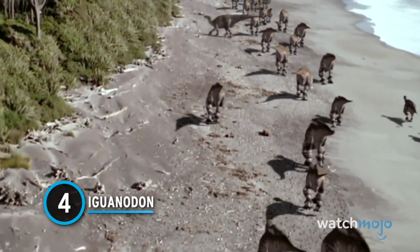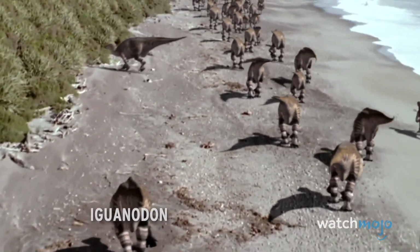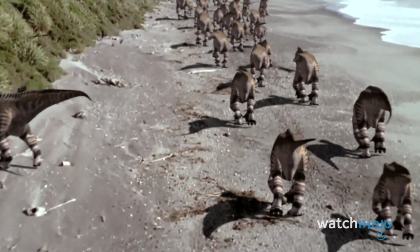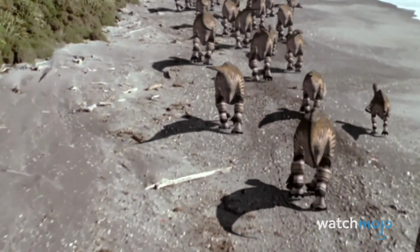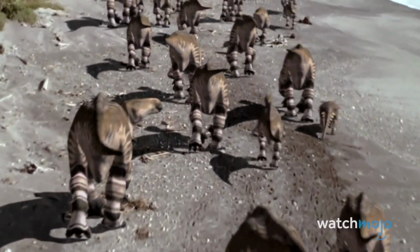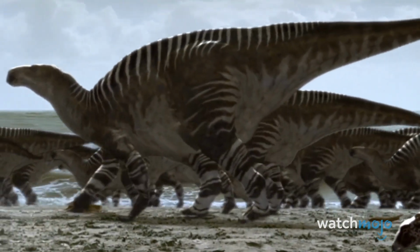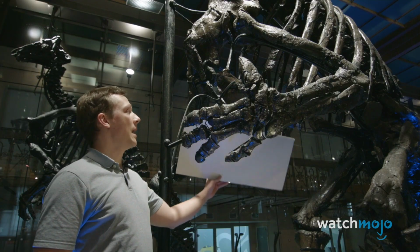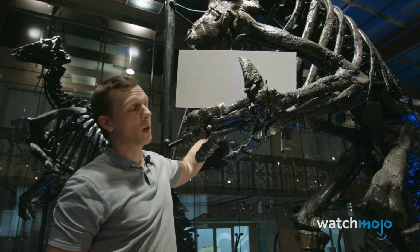Number 4. Iguanodon. Below him, a column of iguanodons stretches along a beach, grazing the edge of a dense forest. 1,000 tons of dinosaur are on the move. Another well-known and popular dinosaur is the iguanodon, so named because influential paleontologist Georges Cuvier noticed similarities between the dinosaur's teeth and those of a modern iguana, though it was the man who discovered the fossil, Gideon Mantell, who truly christened it. That was all the way back in 1825, and it took Mantell a few years to convince scientists of the legitimacy of his discovery.